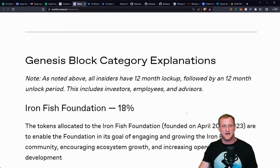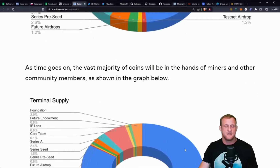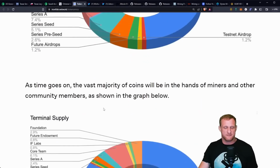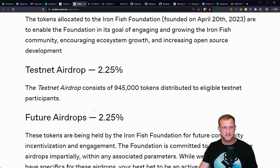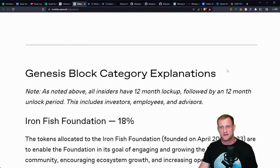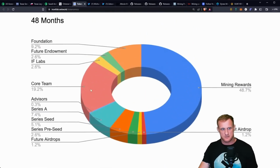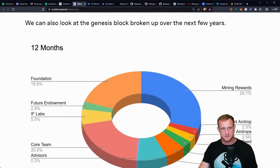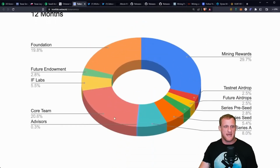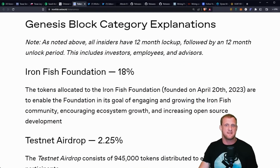Okay. And here's another problem I had. This huge chunk, this core team chunk, is not listed. They do not list that in their category explanations. So the largest chunk, it's so baffling, the largest chunk that they're taking out, they don't even explain. They don't even attempt to give you a category explanation on it.